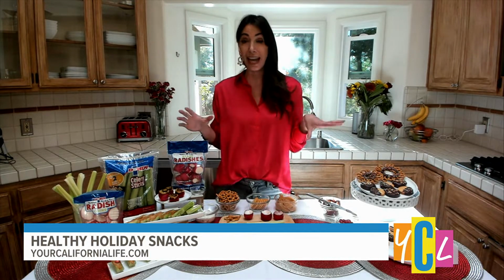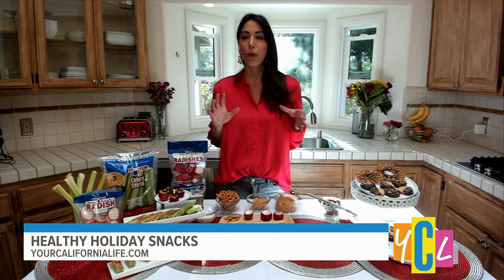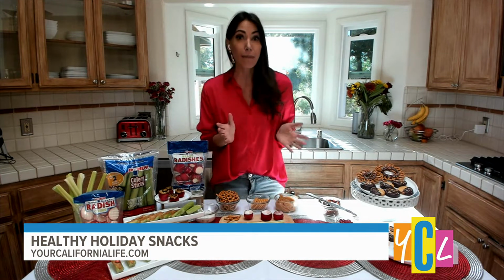So today, I have some great alternative treats where you're not going to feel like you're depriving yourself and you're still getting all of those delicious flavors and seasonings that we love. So, up first, just jumping right into it, I have a really fun one to make with the kids. These are my holiday reindeers.